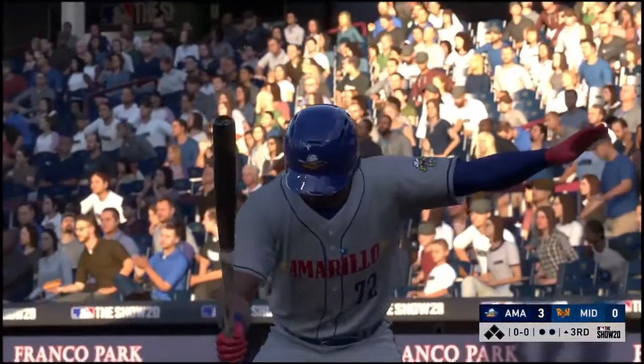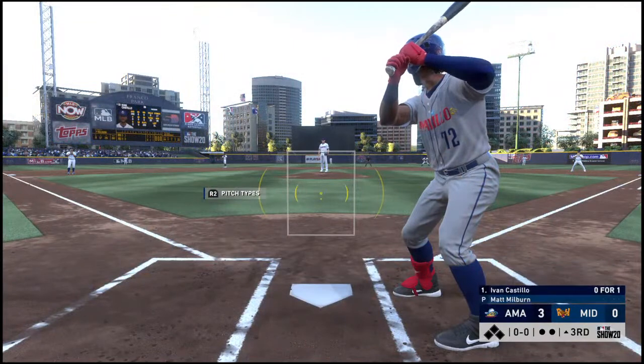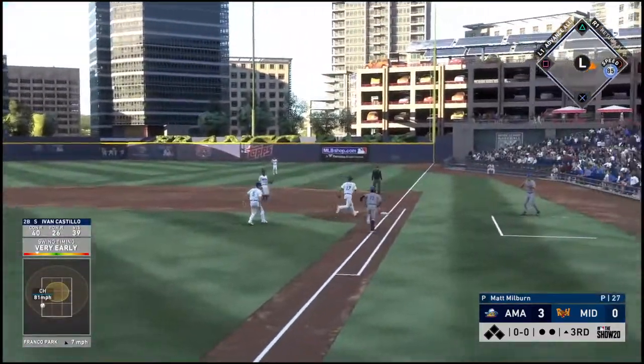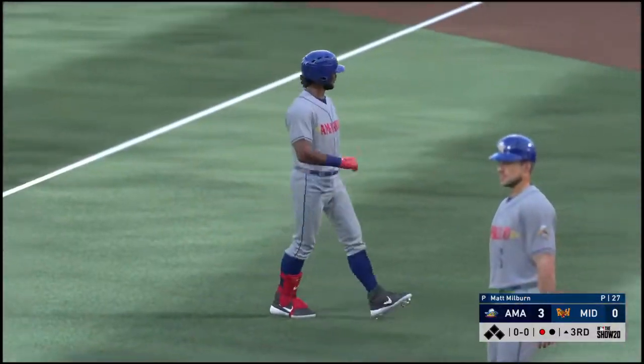Ready for another chance? Ivan Castillo, 0 for 1 here in the early going. One of the keys to securing a win, they want to keep the pressure on and try to build that lead as much as they can moving into the later innings. Slow grounder to first. Fielded cleanly. Throw to first in time, and the leadoff man is gone to start the third.